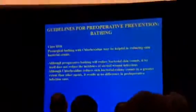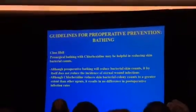Now, cleanliness is next to godliness, and we feel that all patients should have some pre-op bathing with an antiseptic soap, but it's been shown that while chlorhexidine and other antibacterial soaps may reduce the bacterial counts, they by themselves do not reduce the incidence of sternal wound infections.